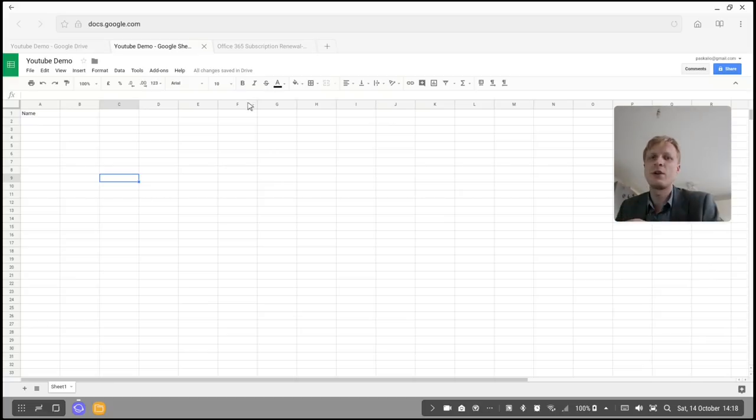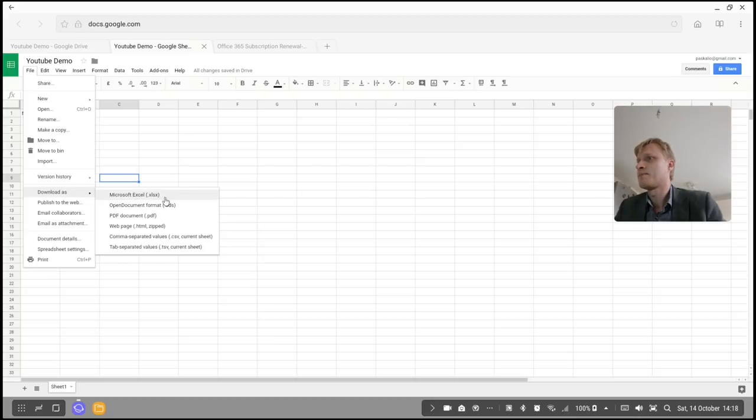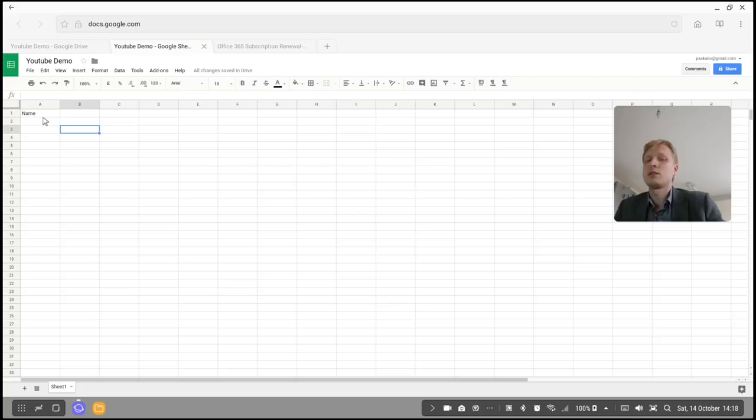You close it, and you go to a totally different computer. Is it Mac or Windows or Linux or Chrome OS? Doesn't matter. You go to this website, log in, and you have all your software and documents there. Obviously you can save them as Excel, PDF, or straight away as comma separated values, a CSV data file. There are multiple versions to use, and it's free.